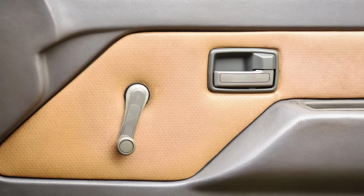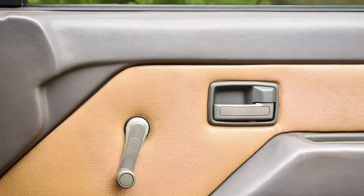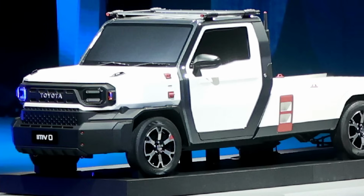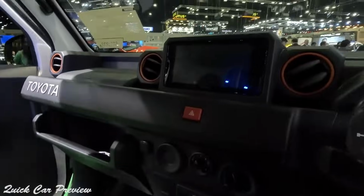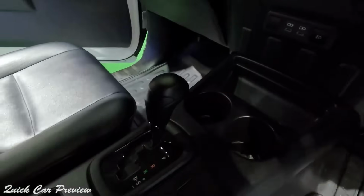And guess what? You still get to roll your windows manually, like it's the good old days. And when it comes to the bed, it's a flatbed with options to jazz it up with some snazzy side upgrades if you're feeling a tad extra. And honestly, Toyota doesn't want you to expect much. Don't expect a futuristic wonderland here, folks.